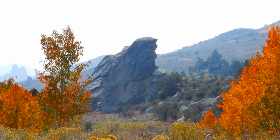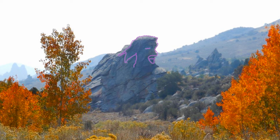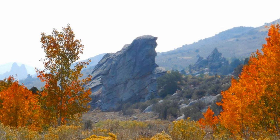We didn't notice this when we were there, but now looking back at our pictures, doesn't this look like the side of Jesus' face?